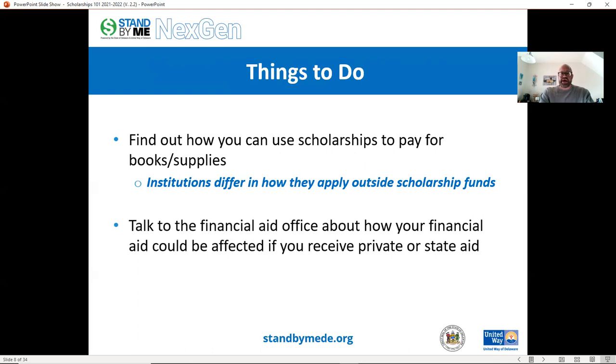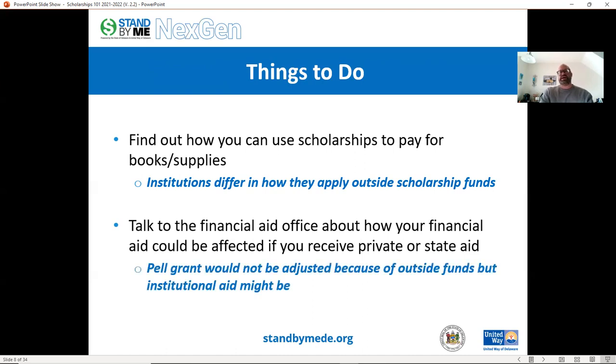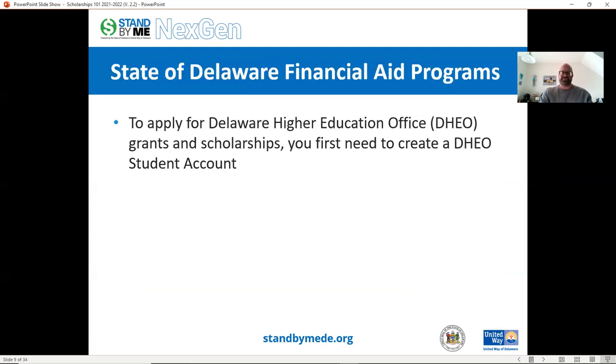Also talk to the financial aid office about how your financial aid could be affected if you receive private or state aid. Now, your federal aid, your loans, your Pell Grant would not be adjusted because of outside funds, but your institutional aid, the money that comes from the school itself, may be adjusted if you're getting outside scholarships, if you're getting state aid. So things to keep in mind.